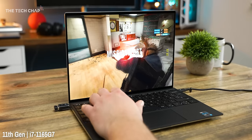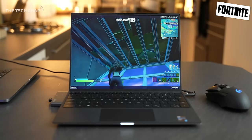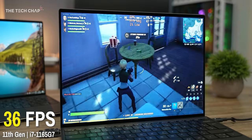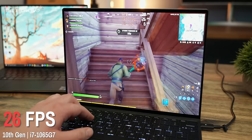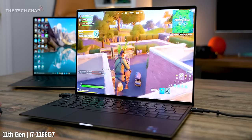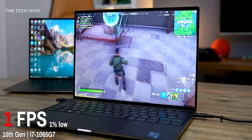Not too bad, and the frame rate never dropped below 37. But what about this little-known game called Fortnite? Well, there's good news here as well. At 1080p with medium settings, the 11th gen i7 averaged 36 FPS, up from 26 on the last gen model, which was just too weak for Fortnite. So getting over 30 FPS here makes all the difference, although I did still suffer from some stuttering thanks to some pretty dreadful 1% low frame rates on both machines.